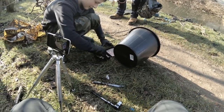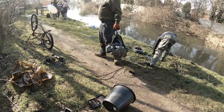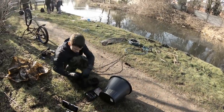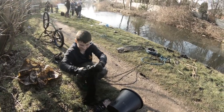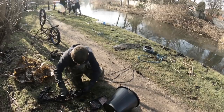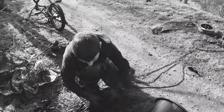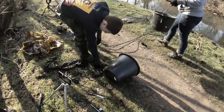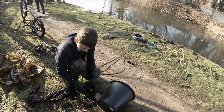Aye, plenty of makeup. It's probably worth a fortune, that stuff. Yeah? Medieval makeup, that. The war paint. Why is it? It's not a sock, is it? It's like a dress. Oh, is that a little handbag? Oh! It's a little lippy bag. Little lipstick bag. That's brilliant.